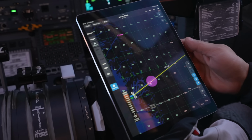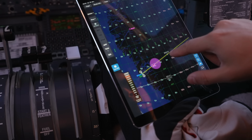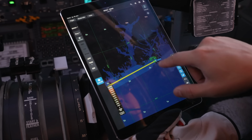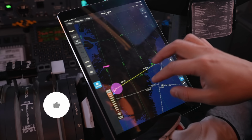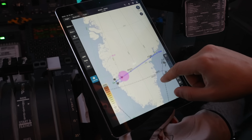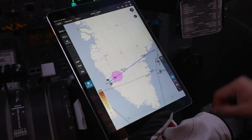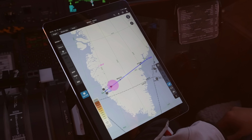The route is called Uniform Tango 590, which goes through Bacto and Aston, and then over to the NDB Delta Alpha over at Kulusuk. So we'll be crossing the Aasiaat there. It's like a direct flight from Nuuk to Kulusuk. Nice. Flight level 25, so capture.